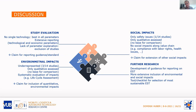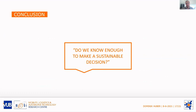So for future research, we point out that a guidance or a reporting standard would be very nice when it comes to a review. This would allow, I think, an increase of reporting documentation. And then we also would plead for clearly more extensive inclusion of environmental and social impacts. A possible suggestion would be to work on the development of a tool or kind of checklist for applicants to select the most sustainable energy storage technology and bring together all the three pillars of sustainability. And this brings me now back to my initial question: do we know enough to make a sustainable decision? From the papers that I reviewed, I can clearly say by now, no, we don't.